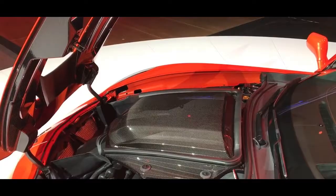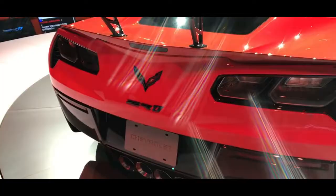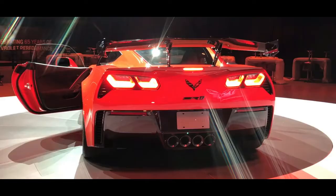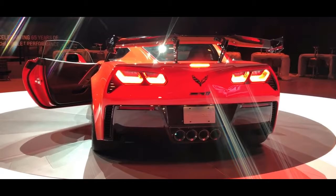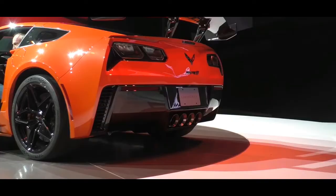It is the first ZR1 drop top since the original 1970 model year. The coupe has a top speed of 212 miles per hour, and the convertible also exceeds 200 miles per hour. Preliminary testing by Chevy has the ZR1 doing 0-60 mph in less than 3.0 seconds, and the quarter mile is in the high 10-second range with the 8-speed automatic transmission.